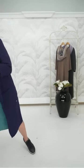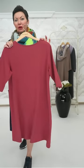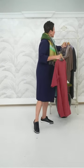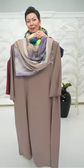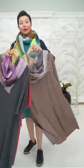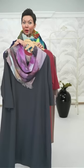So let's do a review of the colors. So this is called the Dream Dress, and it comes in sizes extra small to XXL. It's $130 Canadian, and it comes in four colors. It comes in color Marsala, it comes in color Pine, which I have been wearing, and it also comes in Mocha, which Lise was wearing, and in Graphite, which you saw on Marlene.